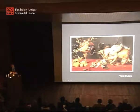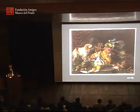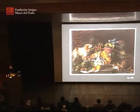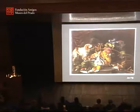But this combination of fruit and game is one that's very common in Snyders's work as in other of his followers. The most prominent of his followers is Jan Fyt, and I'm showing you one example here, which again shows some fruit, some artichokes, and then some game birds that have been shot after a day's hunt. And very nicely we see a parrot facing off with the hunting dog. They sort of have come face to face, and these animals give the whole painting a little bit of energy and drama and structure.